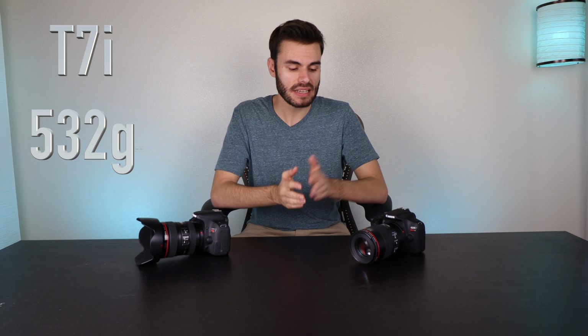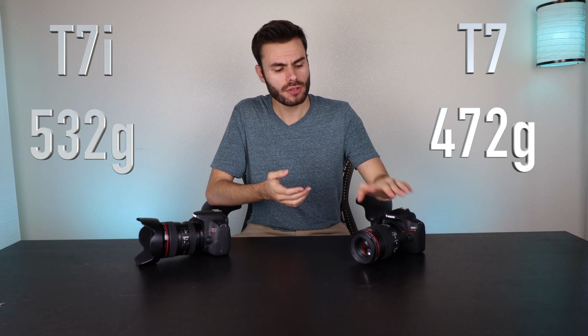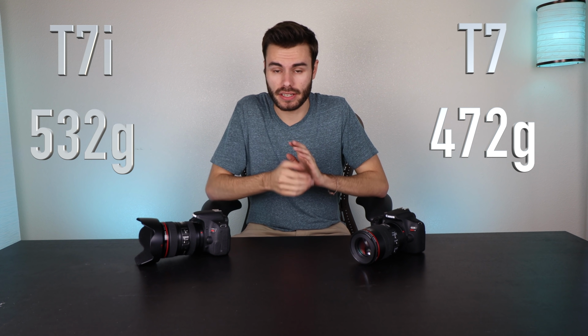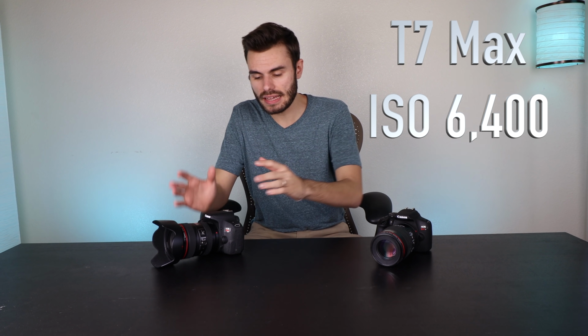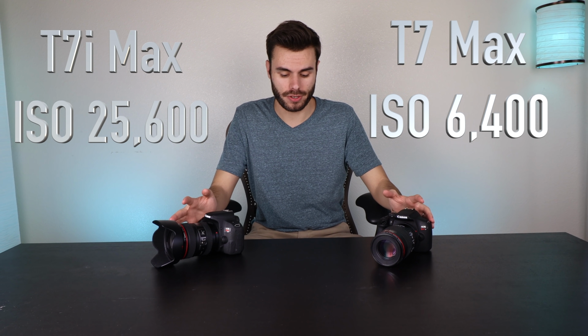As far as weight goes, the Canon T7i weighs 532 grams, and the T7 weighs 472 grams, so the T7 is lighter than the T7i. The T7 has a max ISO of 6400, and the T7i has a max ISO of 25600. The T7i is going to give you 2 extra stops of ISO performance above the T7. As far as autofocusing points go, the T7i has 45 autofocusing points, and the T7 only has 9.